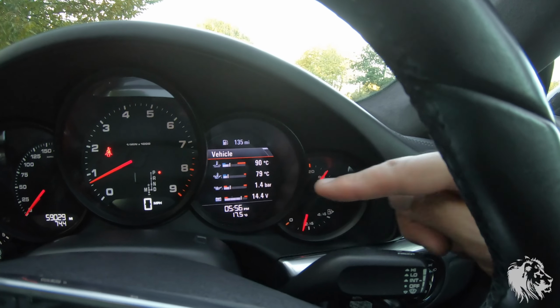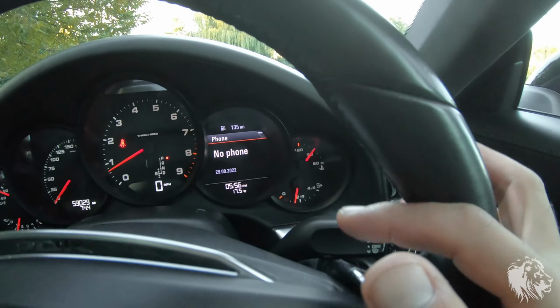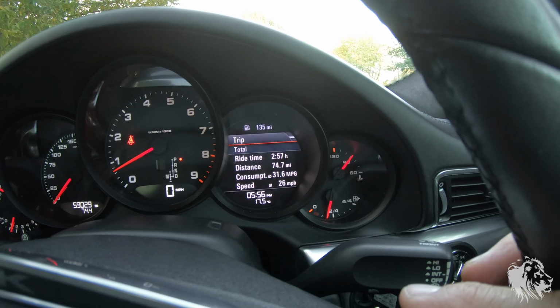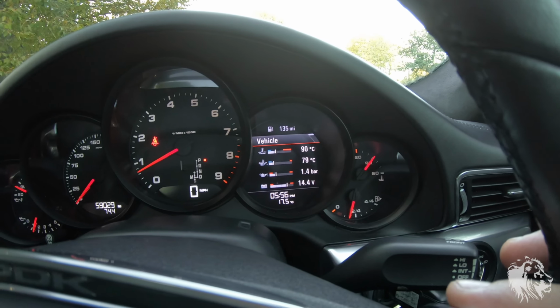This screen you can also change what things you see here, but also you can scroll through using this control here on this optional multifunction steering wheel. You can have different things shown there. So yeah, lots of stuff to play around with.